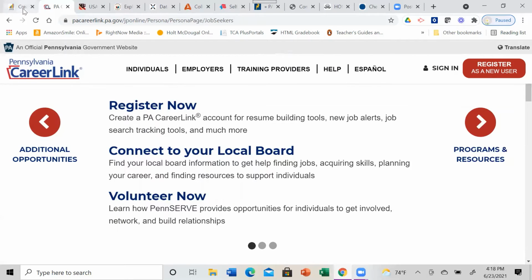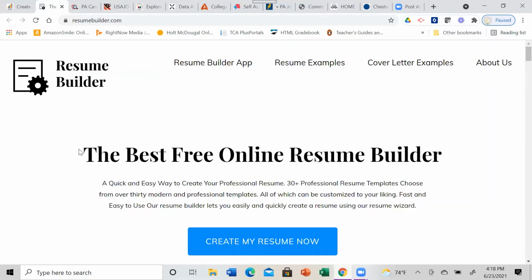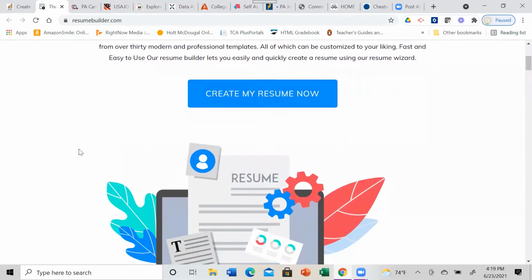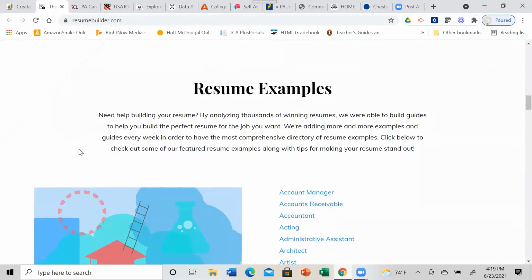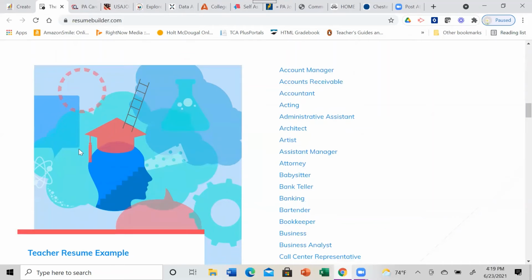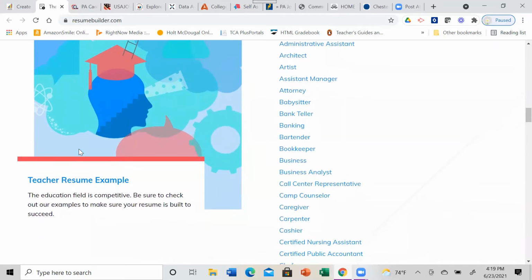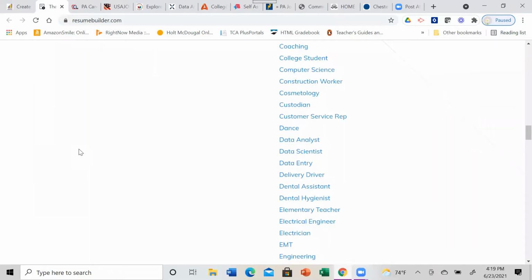We have just added another resource actually just this week called Resume Builder. This is a free site, and there were a number of things that I really liked about the site that I thought was going to make it very helpful. There is a Create My Resume Now, so there is a builder, but there's also a number of other resources. There are example resources by specific professions. So if you're an architect and you're looking for a job, or you're a bank teller, or a bartender, or a construction worker, they have sample resumes for you to look at.